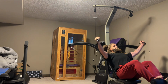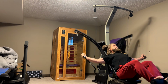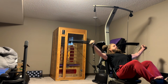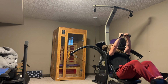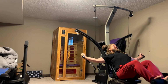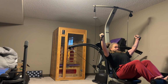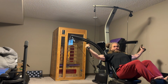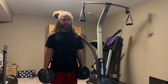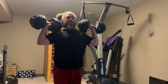Flies are good too because you actually get full contraction of your pec in a fly. That's why I really enjoy them. It's just really a good way to get a full range of motion with your pec. Now you can get a lot more load with dumbbells and bench press, but I feel like I get an efficient workout with these. My dumbbells only go up to 52 and a half, and I can bench way more than that, fly way more. So I really like the addition of the flies, at least for right now.